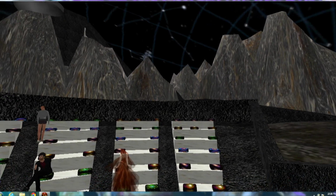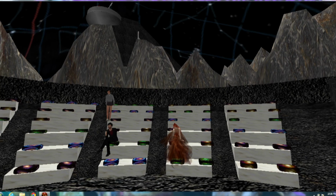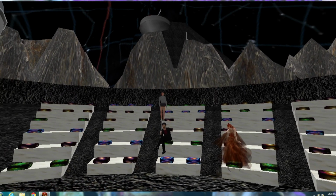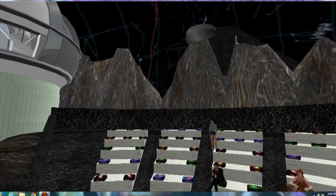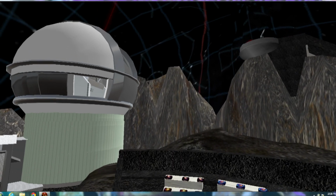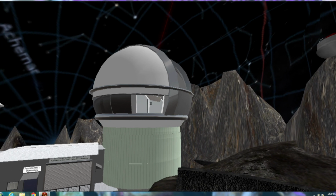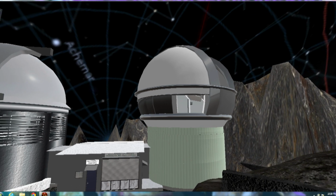So how long is the polishing and grinding? You want to speak into the microphone? You want to repeat the question? The question is, how long does the polishing and grinding take for the primary mirror? Do we have a microphone?